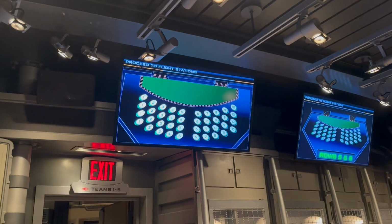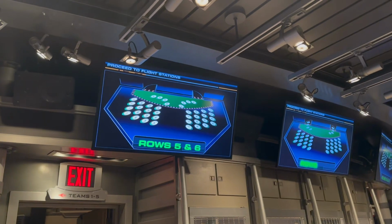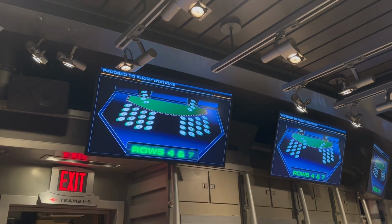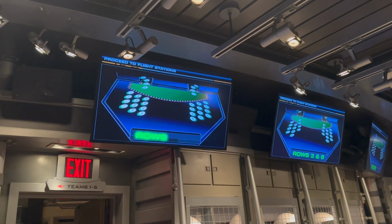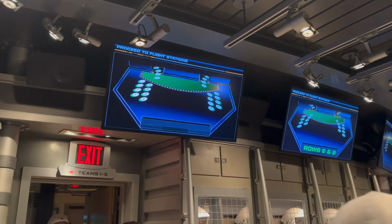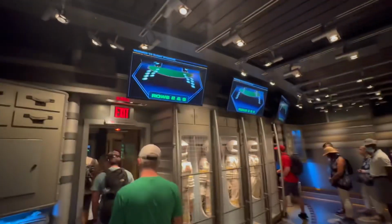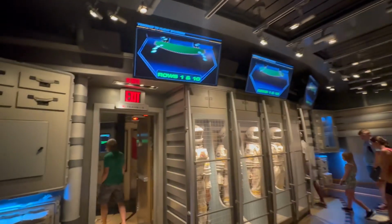Proceed to flight stations. Rows 5 and 6. Rows 4 and 7. Rows 3 and 8. Rows 2 and 9. Rows 1 and 10.